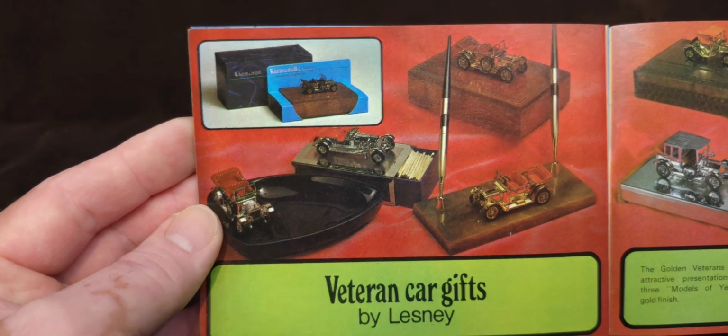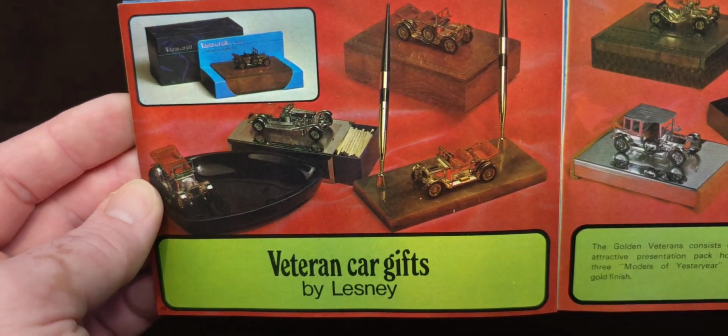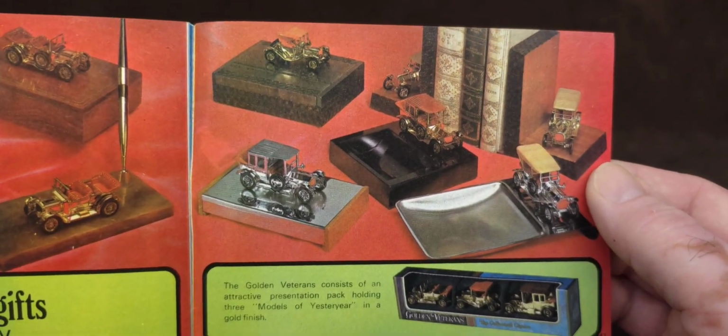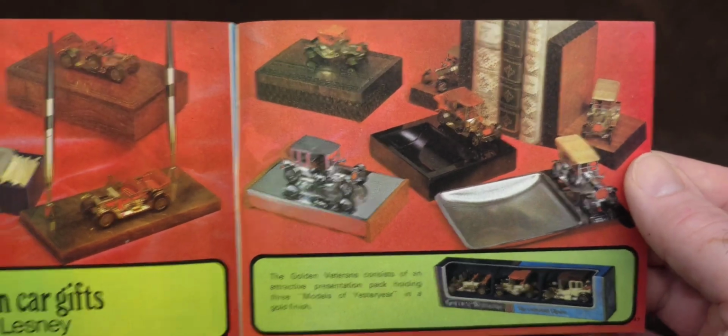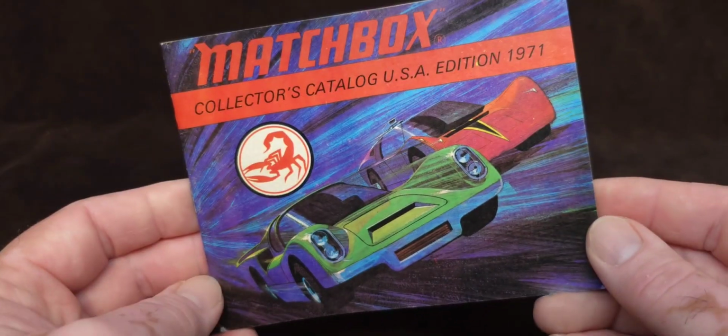And then you have your adult stuff, veteran car gifts by Lesney. Never seen these before either. Maybe I just didn't have my eye out for them or didn't know they were Matchbox. That's very cool. And that's it for 1971.